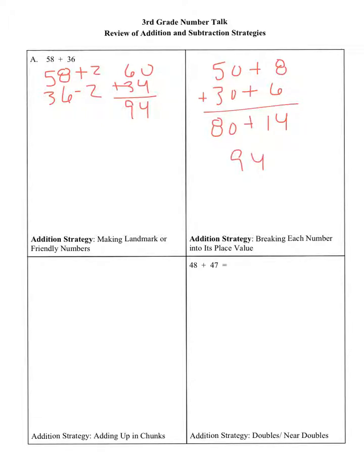The last strategy is adding up in chunks. Adding up in chunks, what it does is it takes one of the 2 numbers. It's really whatever number you want to work with. I tend to like to work with the larger value. You don't have to do that. And I say, okay, well, if I think about this, I'm going to first add 6 to that. So that's going to give me 64. Then I'm going to add 30 to that, and that's going to give me 94. Adding up in chunks can be done multiple ways, so that's probably the one strategy of the 3 of them that you maybe do a little differently.